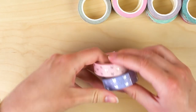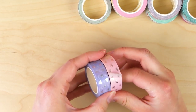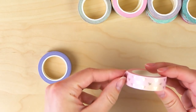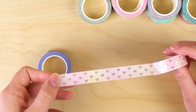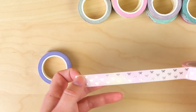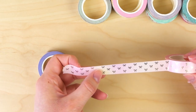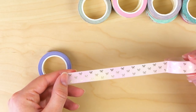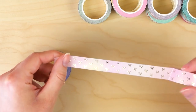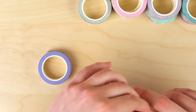And then they also have some bow washis. But they're a bit different from the Simply Gilded bow washis since it's not the big bows, it's more like the little bows. So this one, I can't actually remember what it's called, but it's pink, and it also has shades of orange and peach and a little bit of yellow in there with the gold foiling. I love this one so much. These colors I love so much. Pink and yellow are my very favorite colors, which you might know.